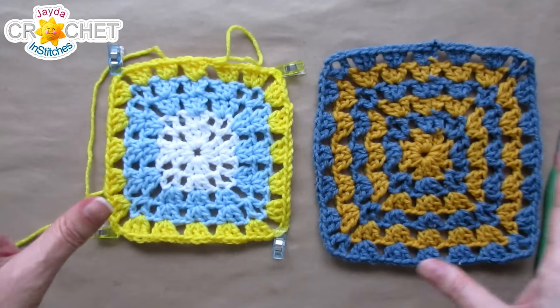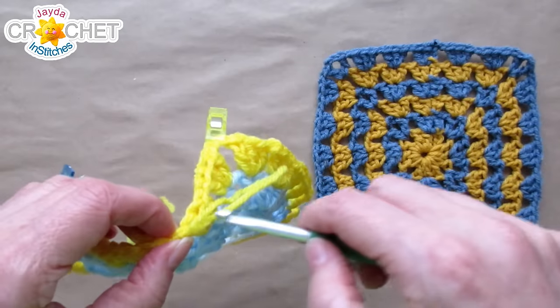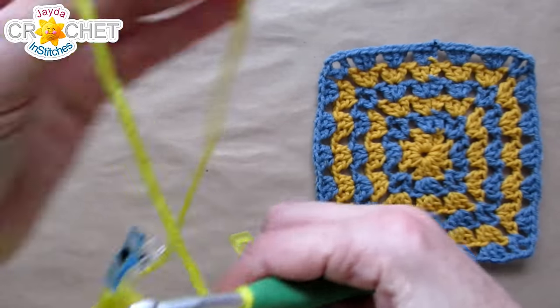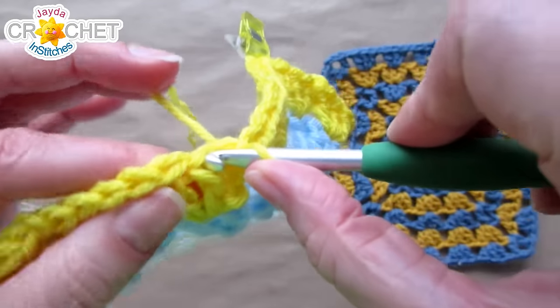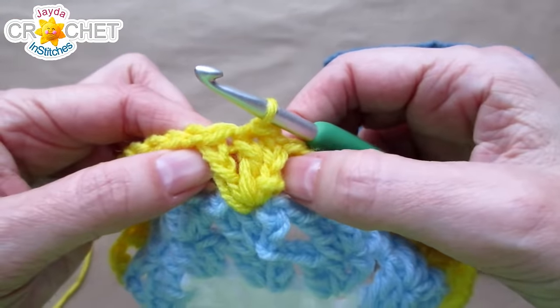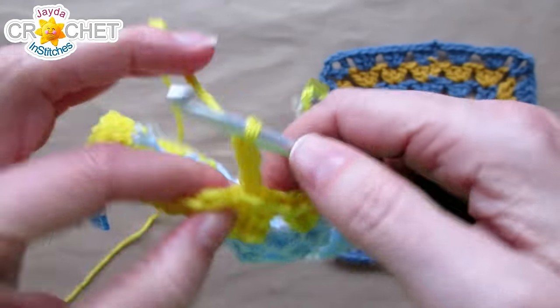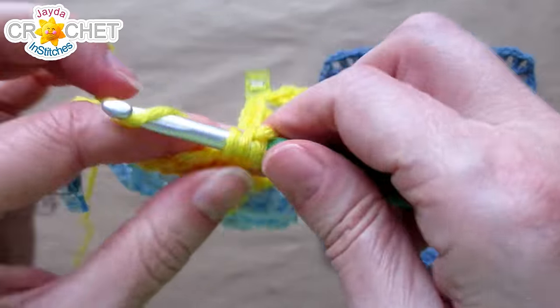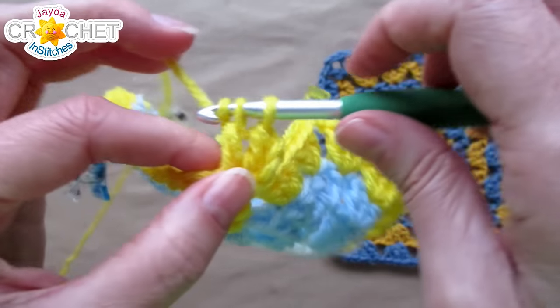All right, let's go on to row 6. This is the final row. If you're changing colors, you can fasten off, join your new color with a slip stitch in the middle stitch of this shell. For those of us not changing colors, we're just going to slip stitch into it. We want to start in that middle stitch, chain 3. Everybody chains 3. That counts as a double crochet. 2 more double crochet into that same stitch and chain 1.